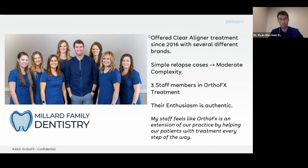But the reason why I came across OrthoFX was when we would meet patients in our chair during the hygiene exam, we would talk about straight teeth and the benefits of that. But we would get questions about at-home clear aligner therapy, and they would ask, why can't you send the trays to my house? And those pain points really became an issue. And so that's where we really started to look as a staff at other options. And that's when I came across OrthoFX.